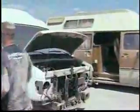Got our happy finds. When Truck Stop returns, we're going to get Seth's and Dave's truck ready to hit those dunes again. You're not going to want to miss it.